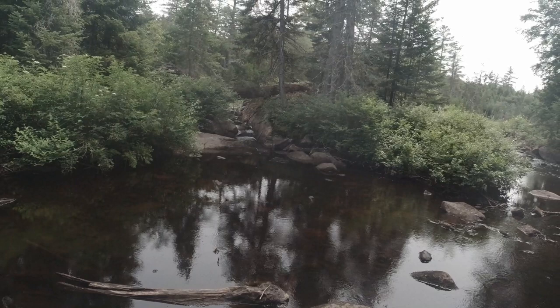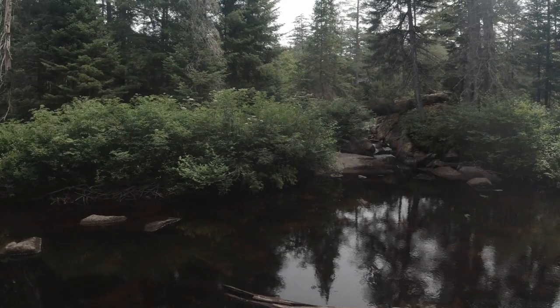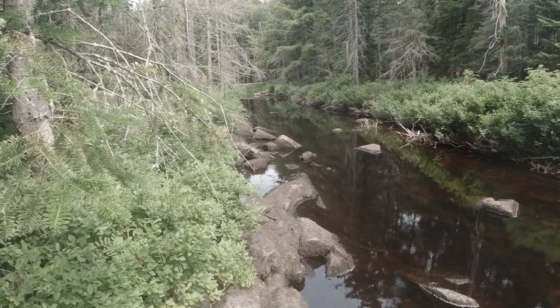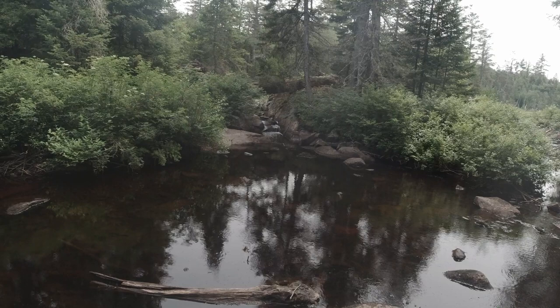So here we are at Stewart Creek. Pretty spot. Now I just need to figure out what my composition is going to be. But we'll walk around, see what happens as far as finding a composition. I'm thinking that this might be a good one here with the rocks and the focus on the water.